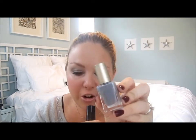So the first one is the L'Oreal. It's the gray. It's kind of a bluish gray in Grecian Goddess, and I have talked about that before. I love this polish. It's just got a lot of dimension to it. It is a matte or a flat cream base, but it's just a really nice deep gray. That's not a flat gray.